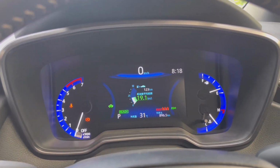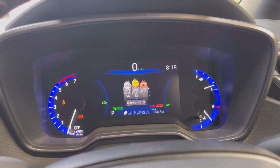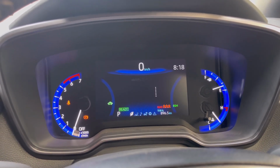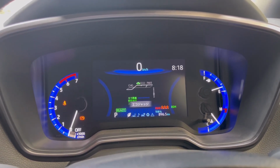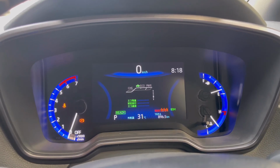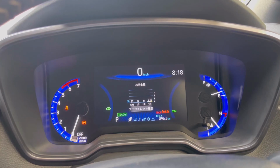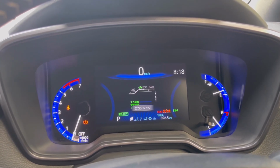So if I show you some features, first of all you have your eco score, and this car gives you a score of how good you're driving the car, so how much fuel efficient you're driving the car. Then you have your trip, your another trip, and then you have your hybrid meter here, so charging, eco, and power, and the same with trip A and trip B down there. So I'm gonna keep it like this.